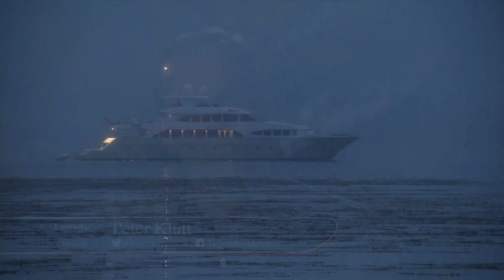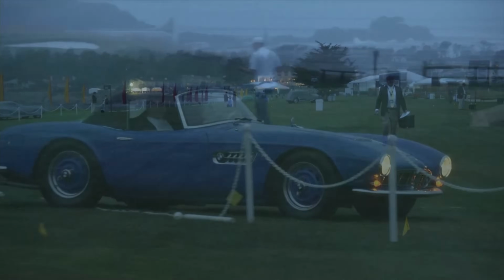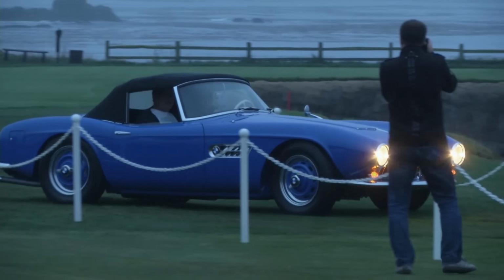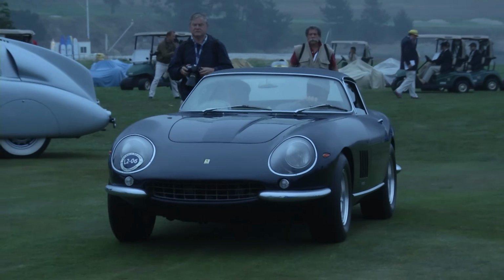It was kind of an eerie morning. The fog was just kind of rolling off the shore. It would take a while for it to burn off, and just hard to keep the cars clean. I've been to a lot of car shows in my life and a lot of car events and concourses, but this is by far taken the most seriously in North America.